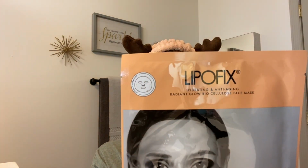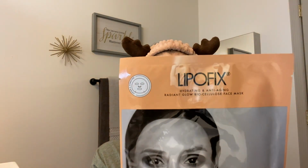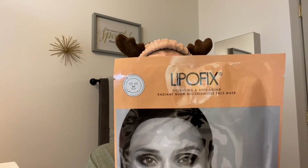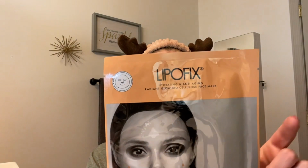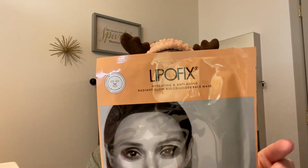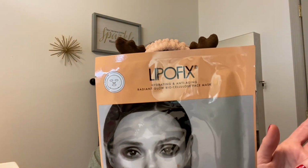The difference in a hydrogel and cotton really quickly is a cotton is soaked in the ingredients and a hydrogel is infused. The texture is a little different, so be sure and watch that video that I linked up here. This is by the brand Labo. This is their hydrating and anti-aging radiant glow biocellulose face mask. This has amino acids, allantoin. This has sodium hyaluronate, niacinamide, botanical extract, ceramides in it. This is my all-time favorite ever hydrogel mask.